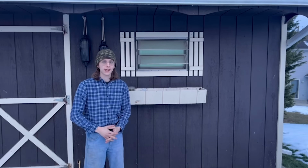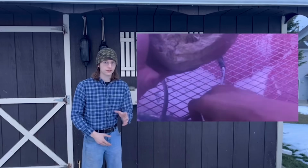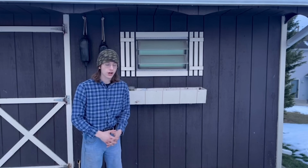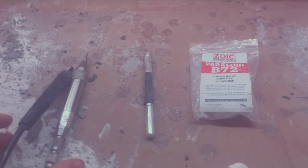Welcome to Chasing Ghosts Paleo Lab, or the shed in my backyard. Here, I prep anything from oreodont skulls to fish to trilobites. Today, I'm going to be prepping Milo's trilobite to show you, the viewer, the tools and techniques we use to prepare fossils.